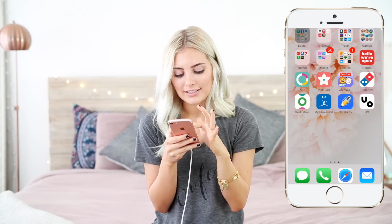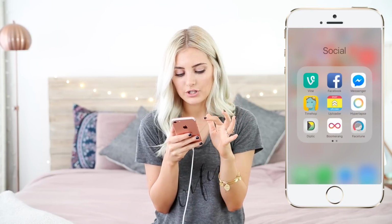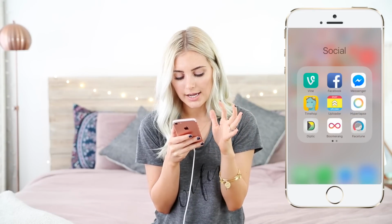So the first one is the social apps. You can see I have Vine, Facebook, Messenger, TimeHop, Snap Uploader, because I have a personal Snapchat, so sometimes if I take a cute picture on there and I want to post it to my public one, I'll just save it and then you can use this Snap Uploader thing. So I also have Hyperlapse. I haven't ever used this.